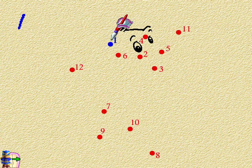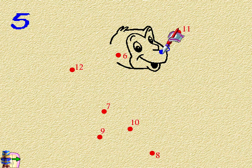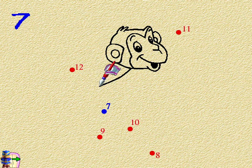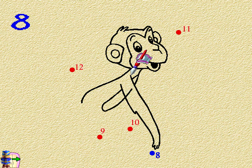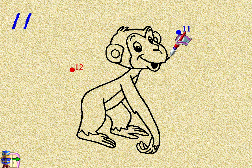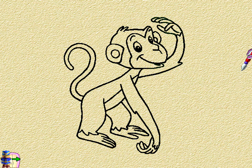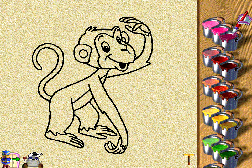One, two, three, four, five, six, seven, eight, nine, ten, 11, 12. Where am I, Mommy? Nice job. Ready to paint? Grab any colors you like, then paint the picture.